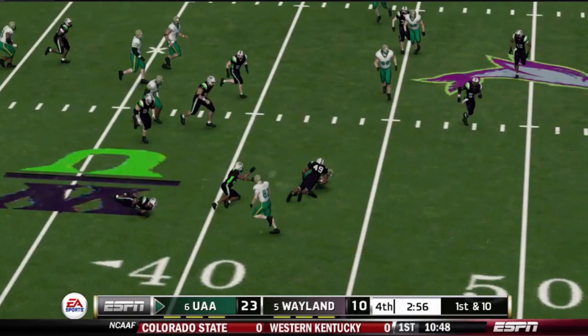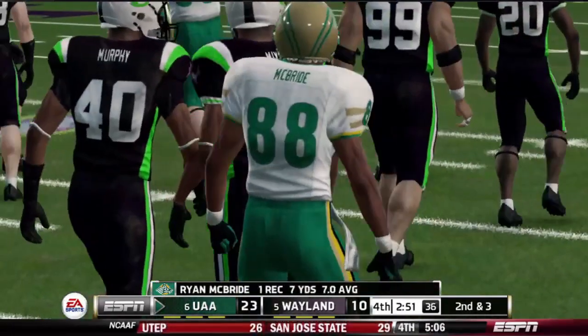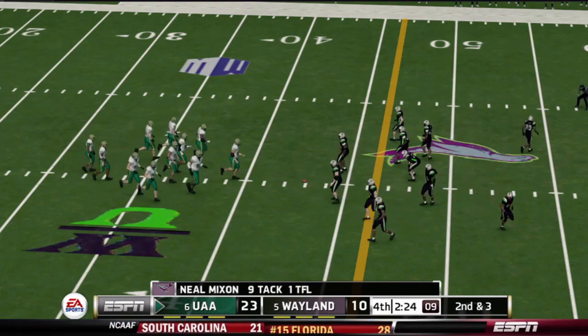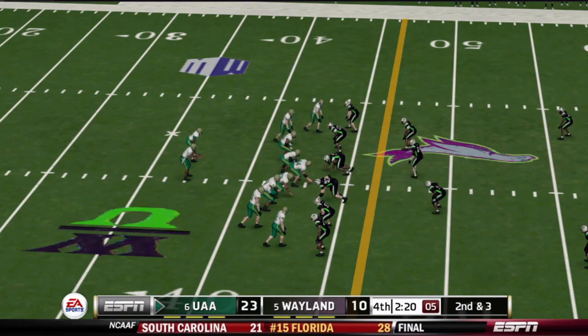Quick throw. Brought down around the 43-yard line. That's good for a gain of 7 yards. That'll bring up second and three. A little more than 2 minutes to go in the fourth quarter.